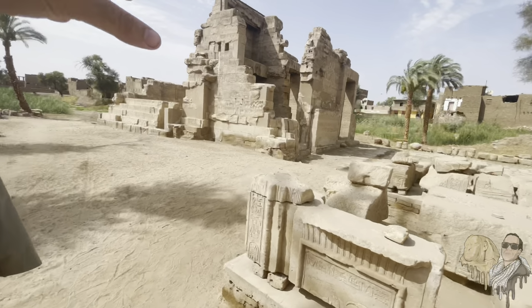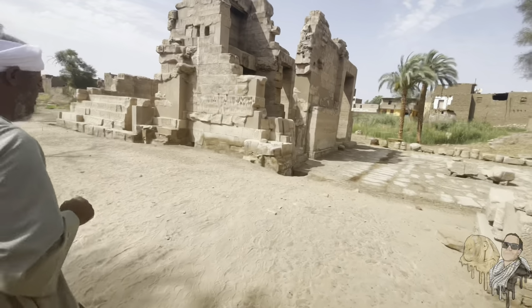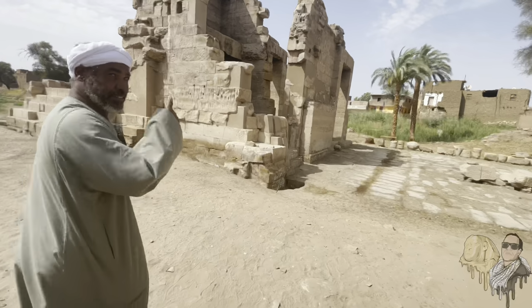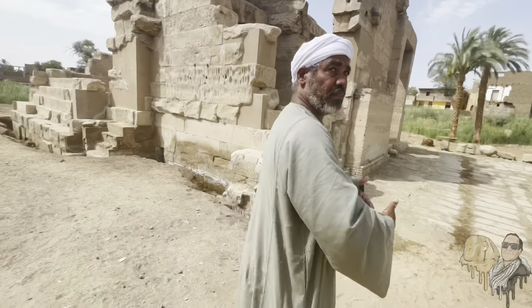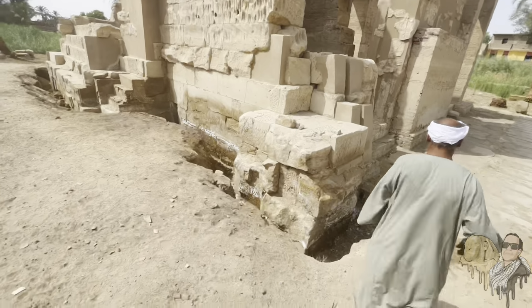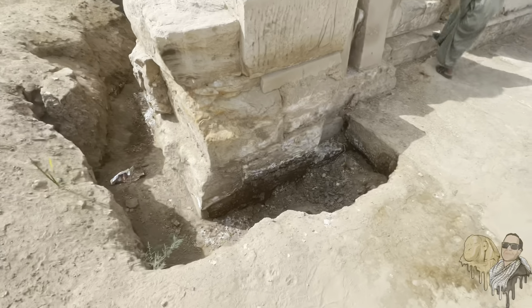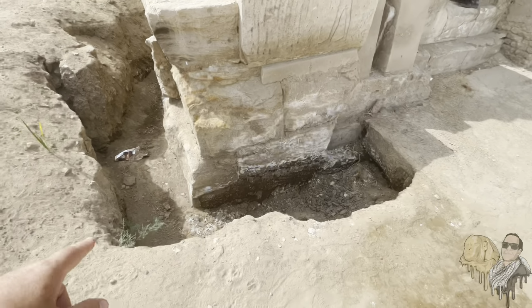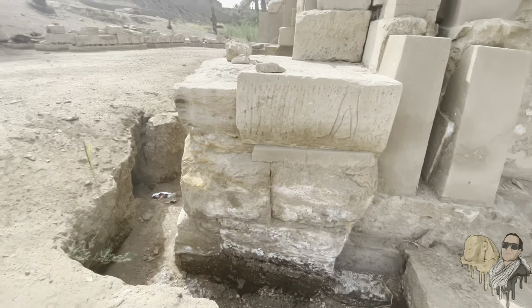The surviving monuments here at Tod are New Kingdom and later. However, a larger temple by Thutmose III is believed to be outside the walls of the ruins under a mosque in the modern village. Wow, you can see the foundation, Liz.